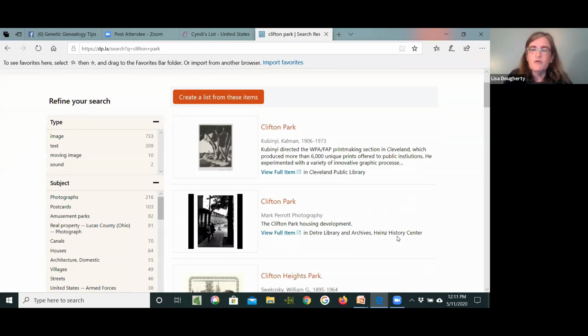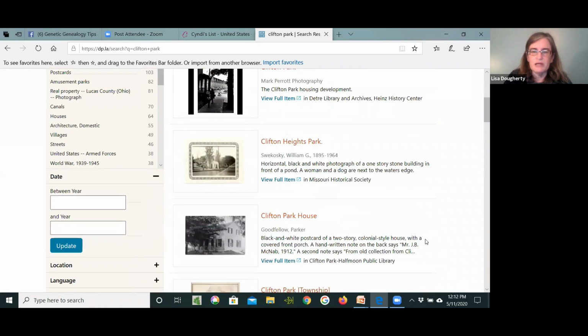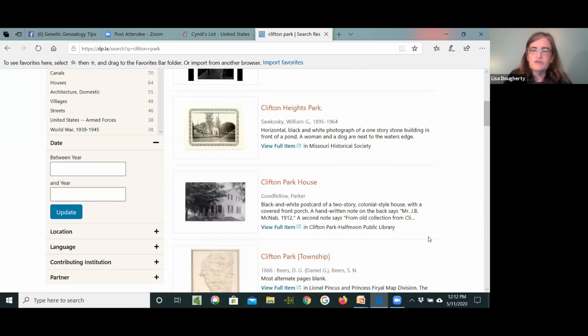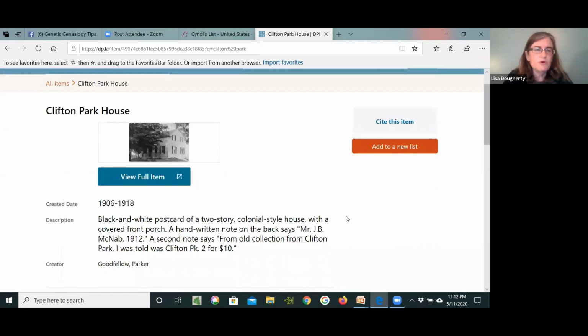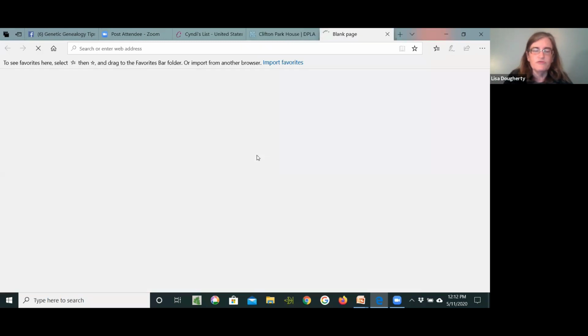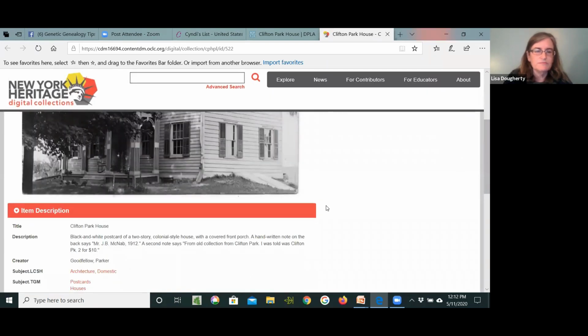So let's continue on down the way here. Okay, we've got here Missouri, that's probably not right. Well, here's a Clifton Park house, and it looks like it comes from the Clifton Park-Halfmoon Public Library. So that looks like it would be very promising. So we can pull up the entry and it will show us a little bit about it. It will show us the picture. You go into view full item, it'll show us a bigger picture, and it'll give us a description.